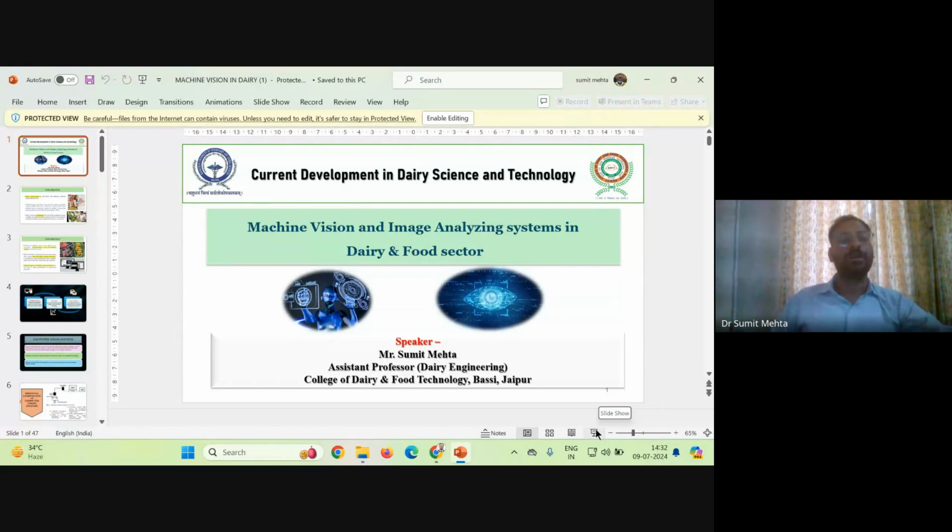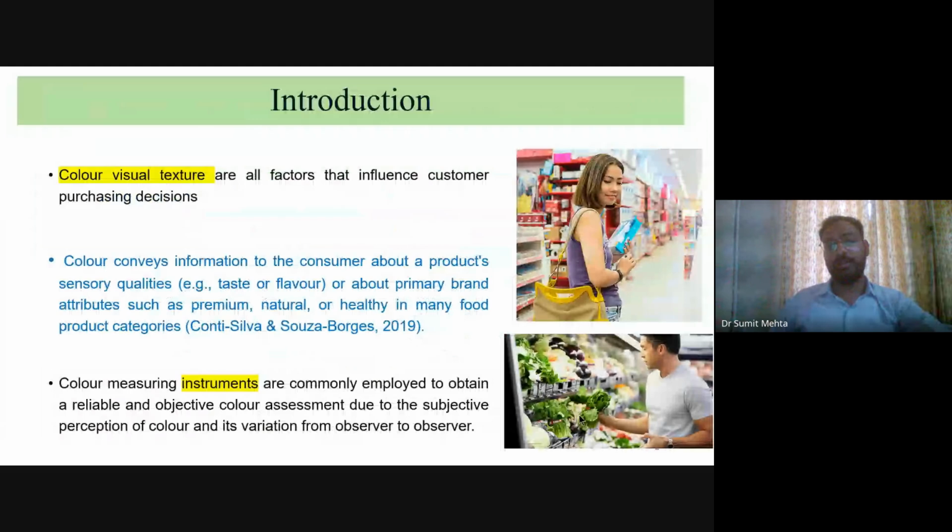Then we will know the basics of these terms, then how it works in the dairy and food sectors, and what is the role of these things in our sectors. The first thing we want to see is the color. Color and visual textures influence customer purchasing decisions.